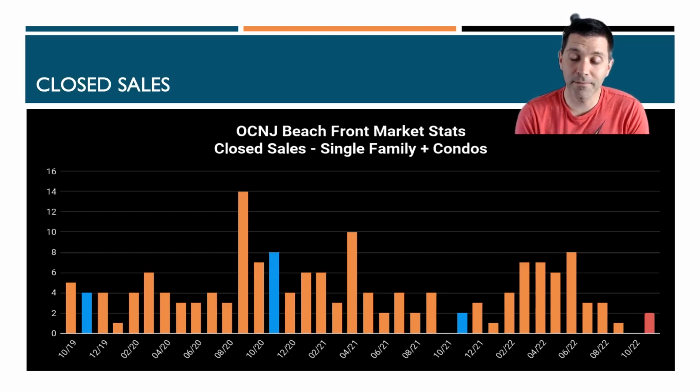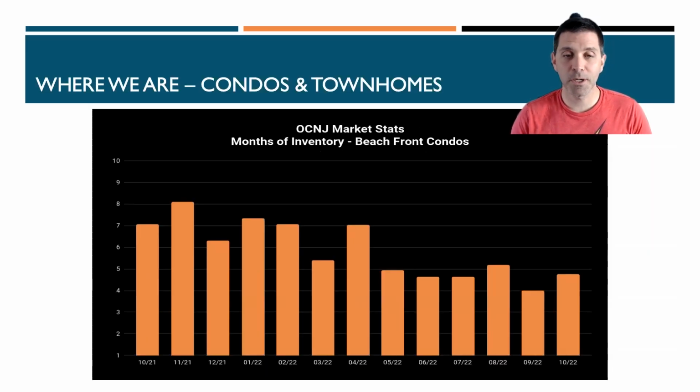So closed sales, again, very, very similar. Nothing's closed yet in the month of November, but we are expecting 2 properties that are under contract to close there, but much slower than we've seen in the past. Again, we had another goose egg back in October 2021, just like we have in October of 2022. So not a whole lot to see here, but this is one I want to focus on as well as the next chart.